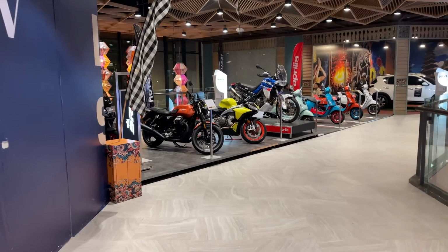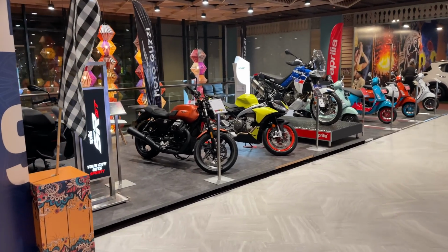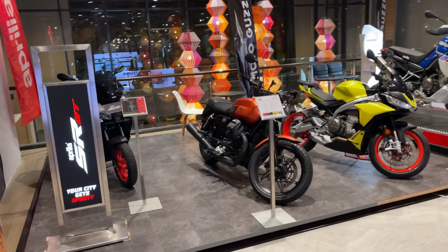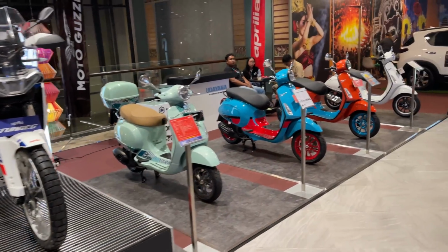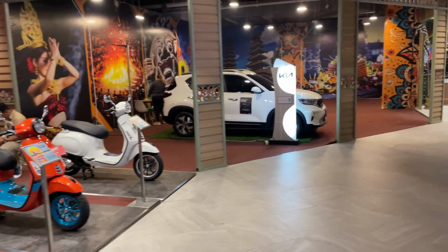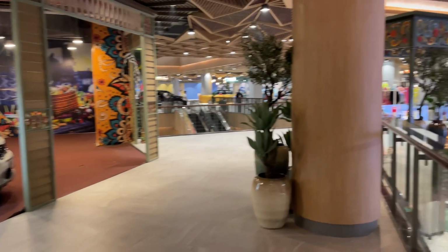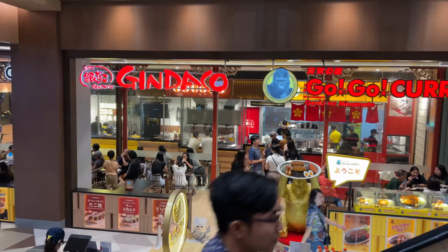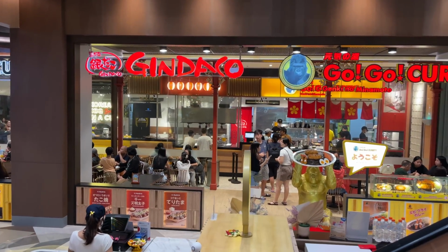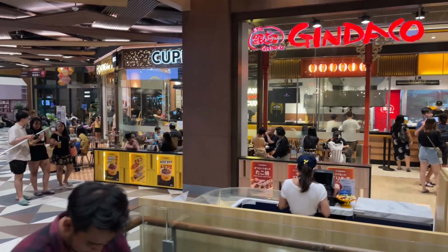Okay, let's go. Also, next to the cars, on the return, I'm going to show you some motorbikes. They have the big bikes. Vespa, of course, must be, and Vespa, and Kia. Kia is now coming to the market as well. Go, go, like Power Rangers, and another brand, something like that.